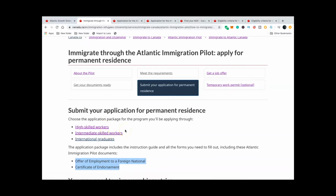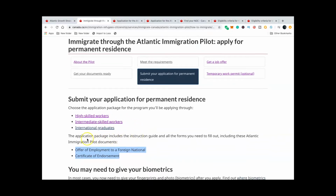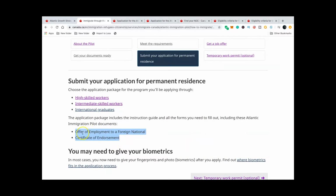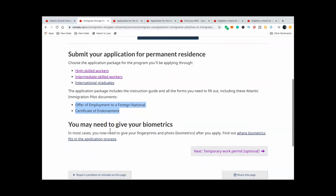about. But before I dive right into explaining what these two mean and how it's going to be of importance to you, the viewers, let me talk about this a little bit. It says the application package includes the instruction guide and all the forms you need to fill out, including this Atlantic Immigration Pilot document. So meaning, as you are submitting your permanent residency package, you're going to include an offer of employment to a foreign national and then certificate of endorsement.